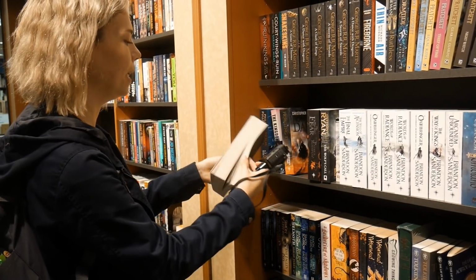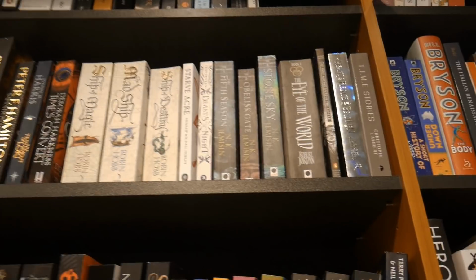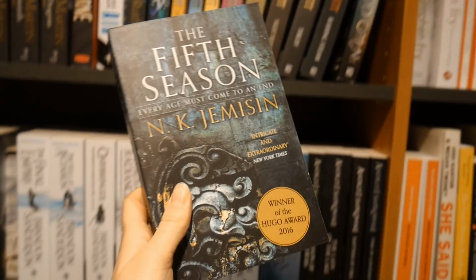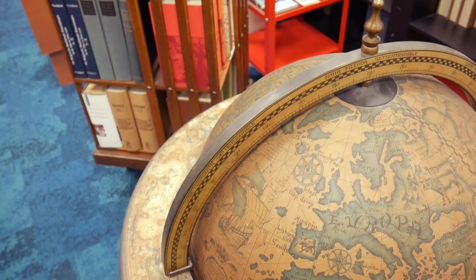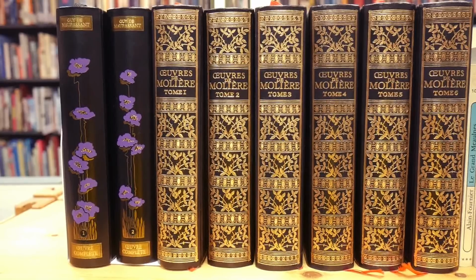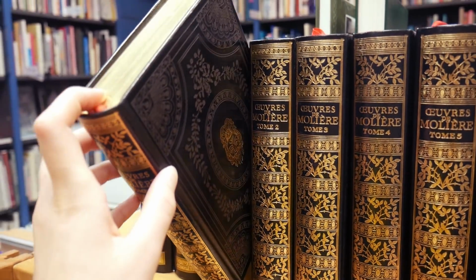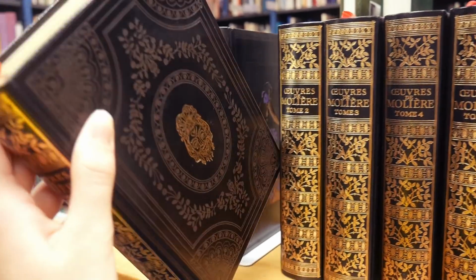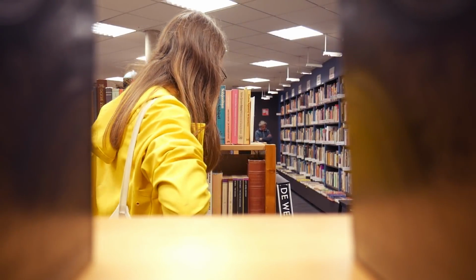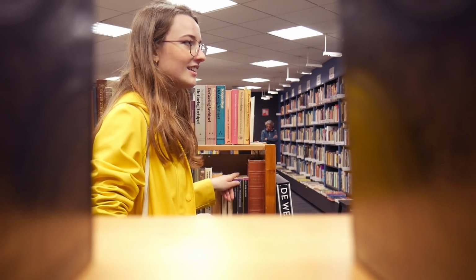This is a book that I really wanted to read one day, but it's not one of the books that I was looking for at that moment. Then we went to the antique section of the store, and the books there were super, super pretty. Oh my gosh. Oh my goodness. And this is where I tried to make an artsy shot in between the books, so enjoy that, I guess.